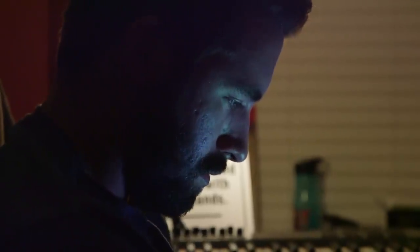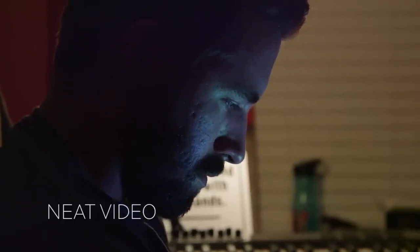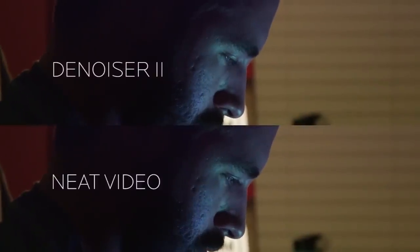But then if we move to a noisy but not impossible shot like this one, they both do a really good job. There really isn't too much of a difference between the two on a normal shot like this. If I would give the advantage to one, I would still probably go with Magic Bullet Denoiser since it does have finer detail when I finish denoising, whereas I find I get more of that cloudy, chunky look from Neat Video.